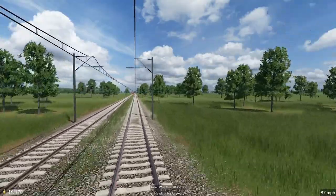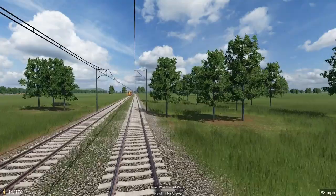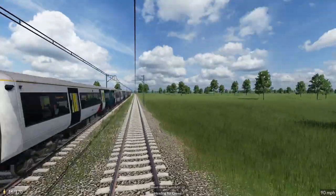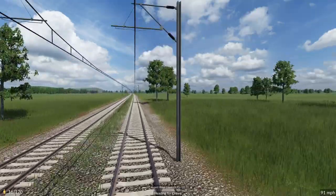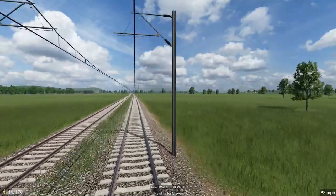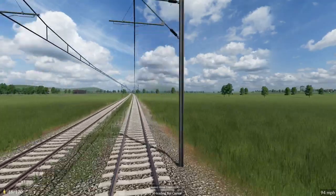There we go. We should rack up some speed. Now, is this going to beat the top speed of our Great Western Railways train from the other day, which I think topped out at about 190 miles per hour, I think it managed to get up to. This one's already up to 90, but it's going to be approaching a junction soon, so it will slow down.